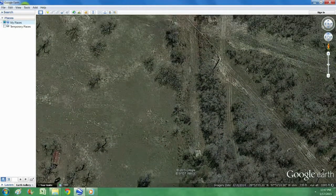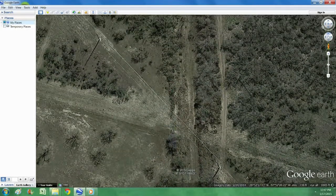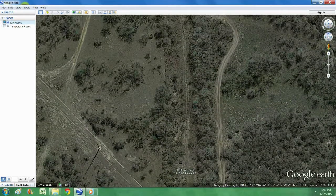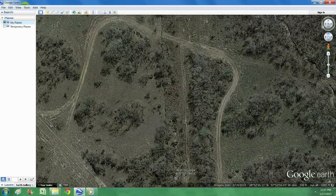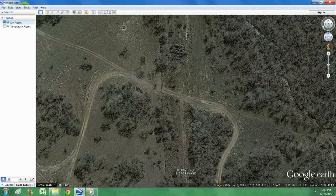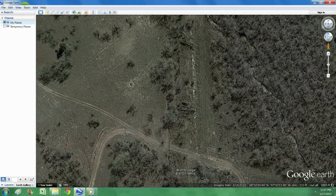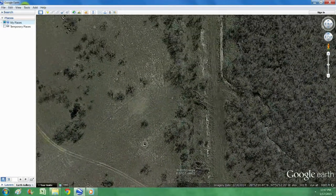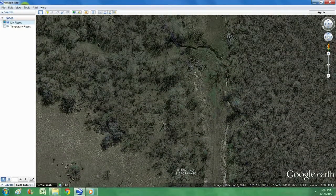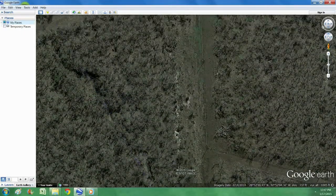At 1.8 miles, the trail crosses under what appears to be a power or telephone line. At 1.9 miles, the trail appears to cross over a private road. At 2 miles, the trail crosses what appears to be a small creek. This may be a good location for a low water crossing or small bridge.